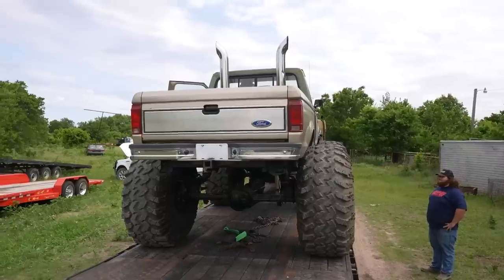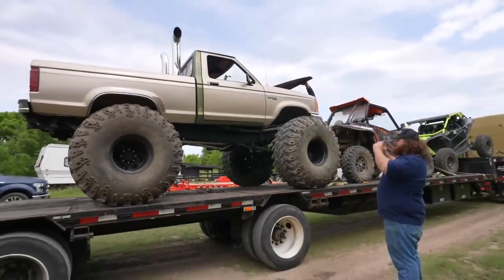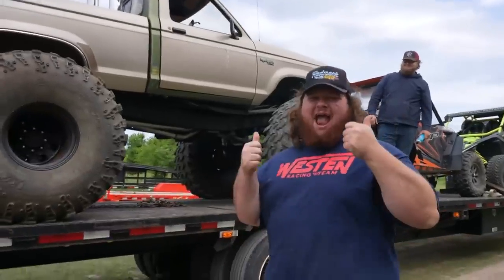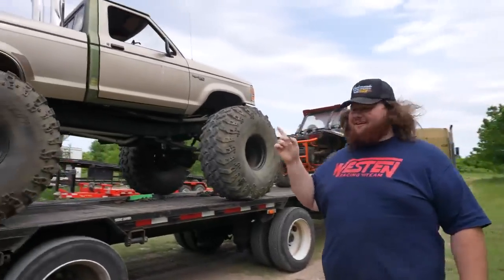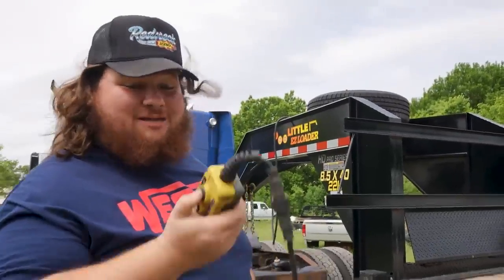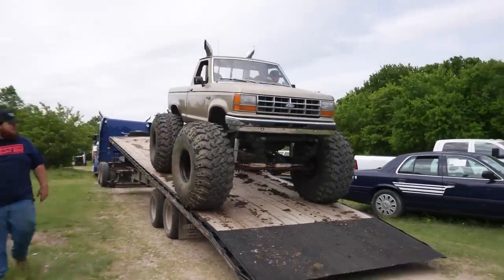Don't worry, it'll start. This new little trailer, because I just hit this button, it's instantly the whole trailer is a big ass ramp. All right, straighten it up, straighten it up. There you go, you're good. Come on.